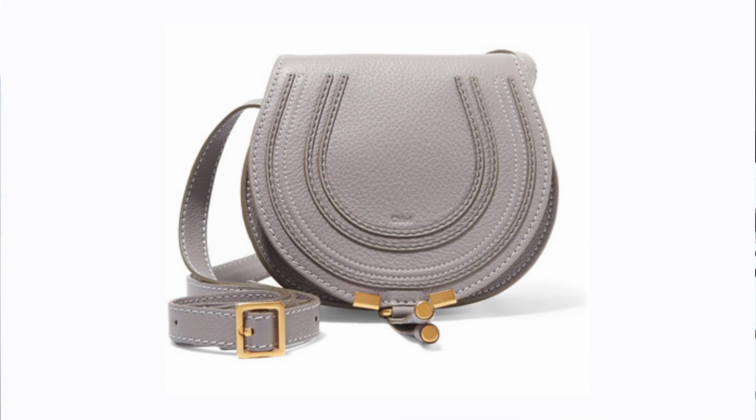Up next is a choice from Chloe, and this is their Marcy cross body bag. This bag has been around for so many years, and it's actually been promoted to their classic permanent line of bags. Despite this, the price point is still relatively low for Chloe. So they retail for £575 in the UK or $890 in the US, so there is quite a big price jump between the countries.